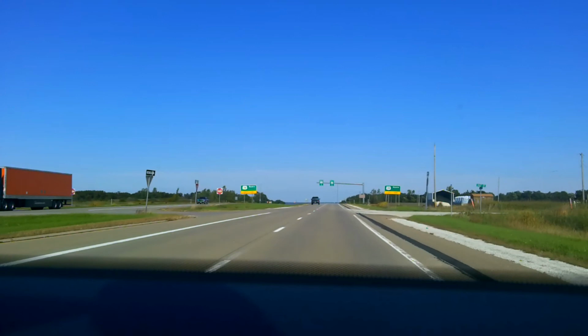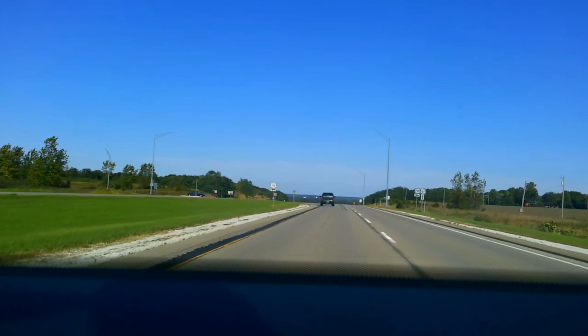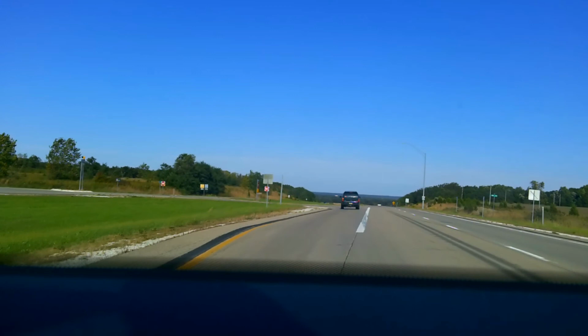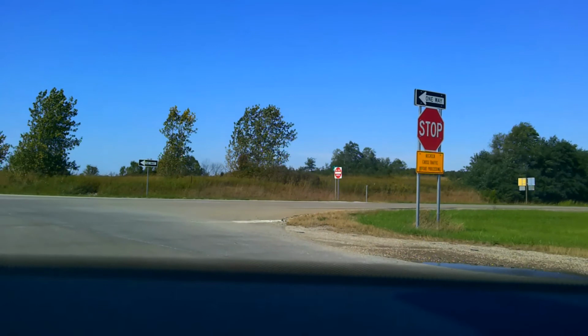Well, this turn marks the unofficial leaving of Keokuk. I think we left the city limits 8 miles ago, but in my mind, that's what it marks. Turn left onto Highway 218. So I'm going to take the diagonal road up here to Donelson and call it good.